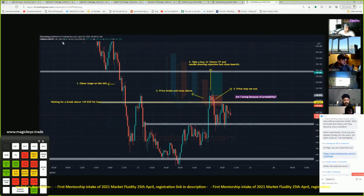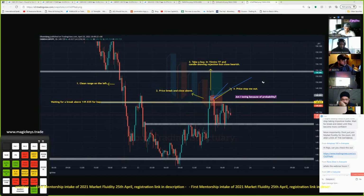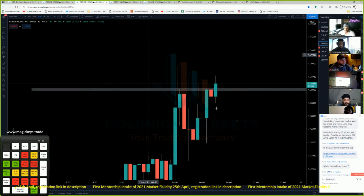This is GJ buy. Take a buy in the 15-minute time frame, but it closed bearish. Price stopped me out. But did you manage risk? I think you should have managed risk with this candle right here. Yeah, could have managed risk with this candle right over here. But I think also there was a rejection here too. I guess the probability was for it to go up, but it didn't. The probability wasn't there, so you could have managed risk with this candle closing bearish.